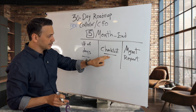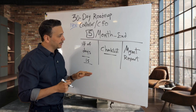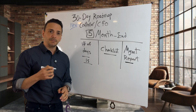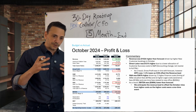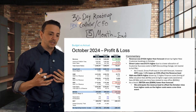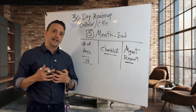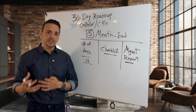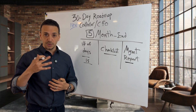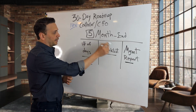All right, so you want to look at the existing checklist, and if you don't have one, you need to begin working on one, right? And then you look at the management report, what we provide management at month end, and that's going to include a report that has a fluctuation analysis and actual versus budget analysis with commentary on that. So you want to review the most recent report and look at what kind of information the team is providing to management and whether you can add to it based on your knowledge from before. So that is month end.